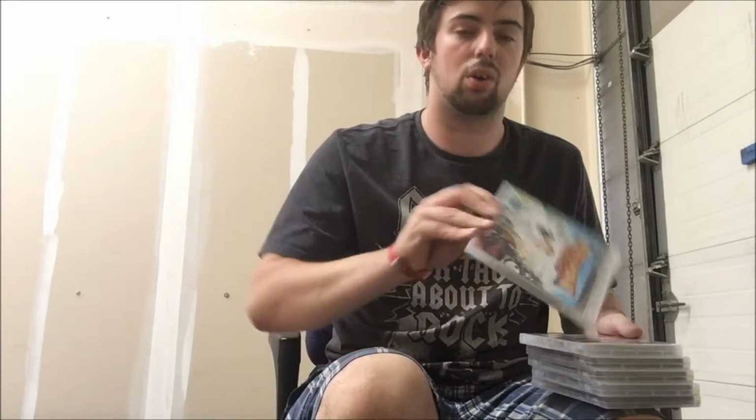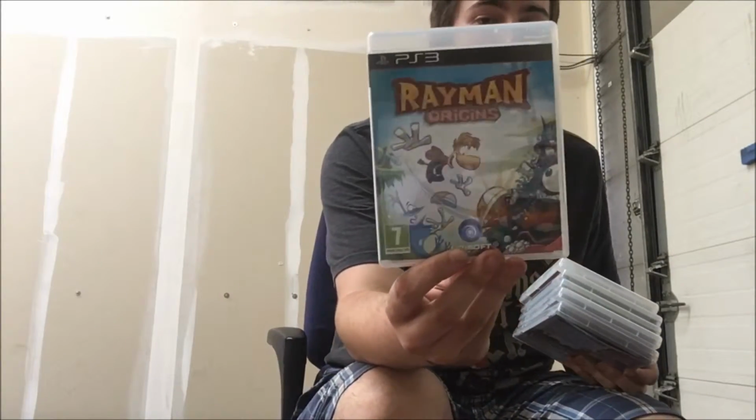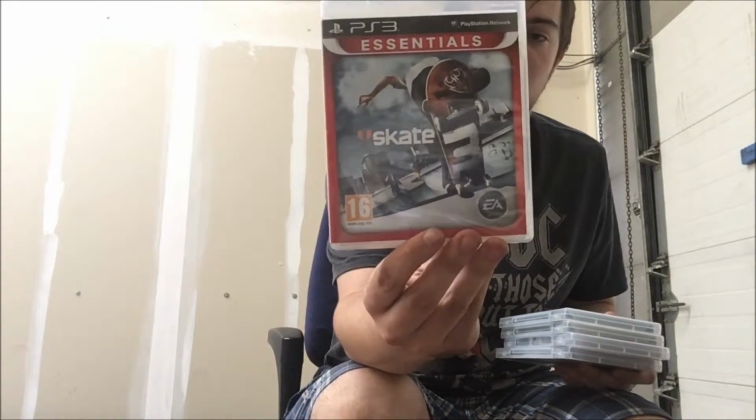On the PlayStation games, they're in actually quite good condition. I can't see any scratches on them. Rayman Origins is a game that I absolutely love. It's one of my favourite games on the 360. Between that and Legends, I think Legends is a little bit better. Skate 3, really good game. I'm looking forward to playing that if I get around to playing PlayStation 3.